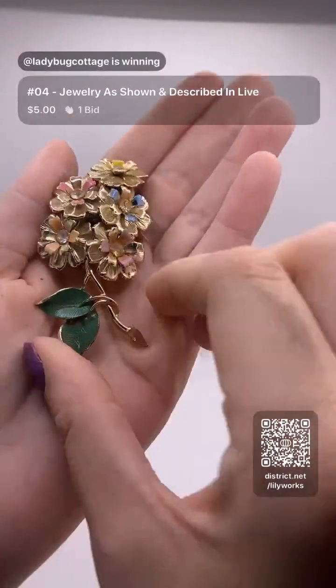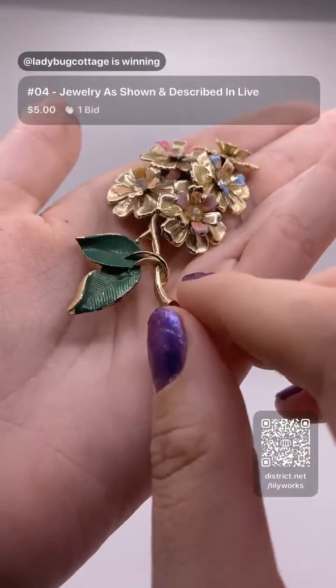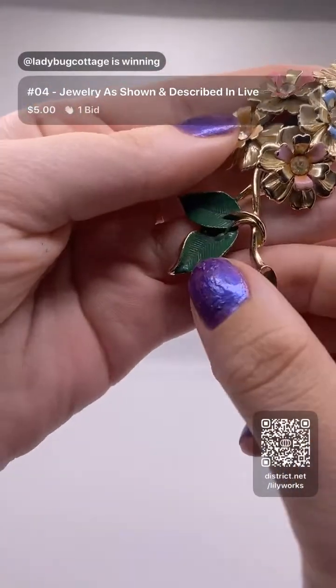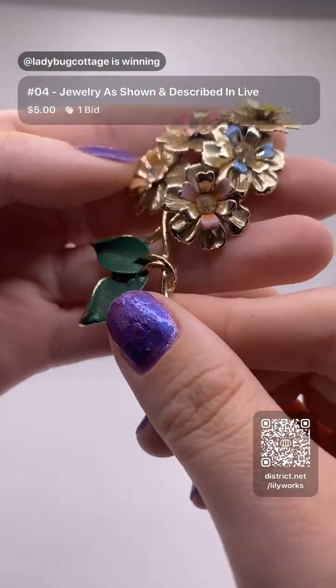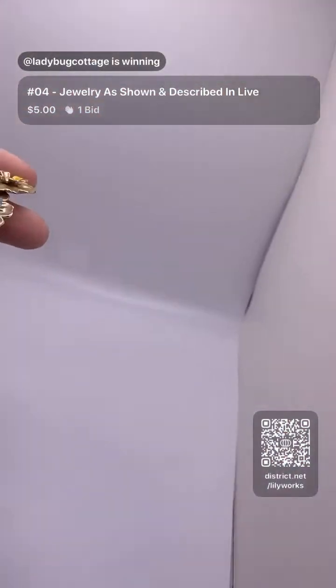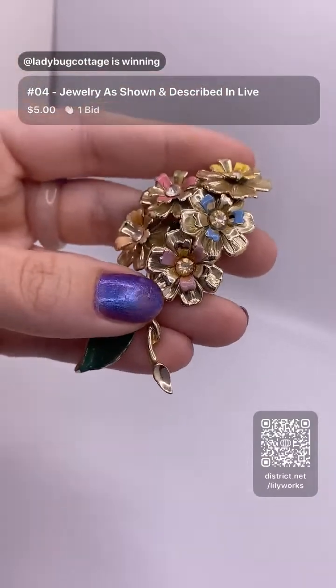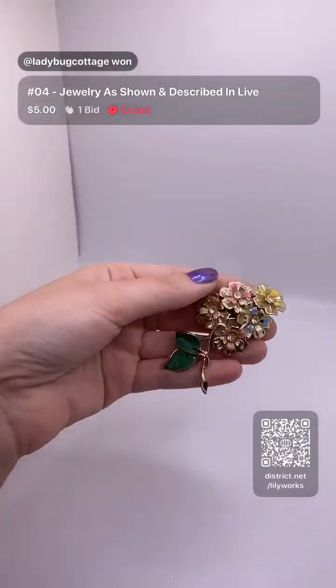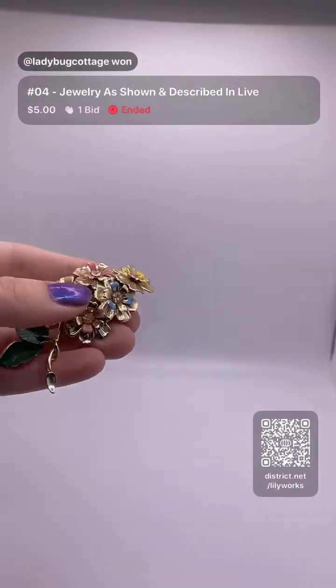Thank you so much for your bid, Pura. There is a little bit of wear to the enamel on this leaf right here. And then just a little bit of wear in general. Here, let's kind of bring you closer around those stones. But still super pretty. And that one is going to you, Kira. Thank you so much for your bid.